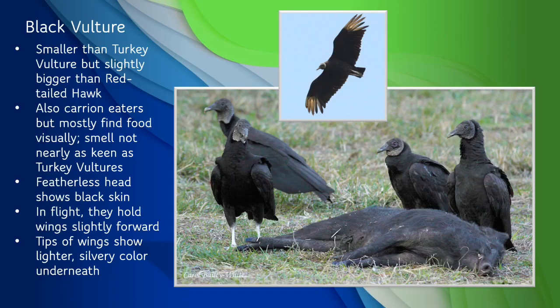The other vulture species that we have in Florida is the black vulture. It's smaller than turkey vultures, but slightly bigger than a red-tailed hawk. Black vultures are also carrion eaters, but their sense of smell isn't anywhere near as sensitive as turkey vultures, so they usually find their food by sight. Although I've heard that they often follow turkey vultures around and let them find the food. I've seen them flying together, so this may be true.